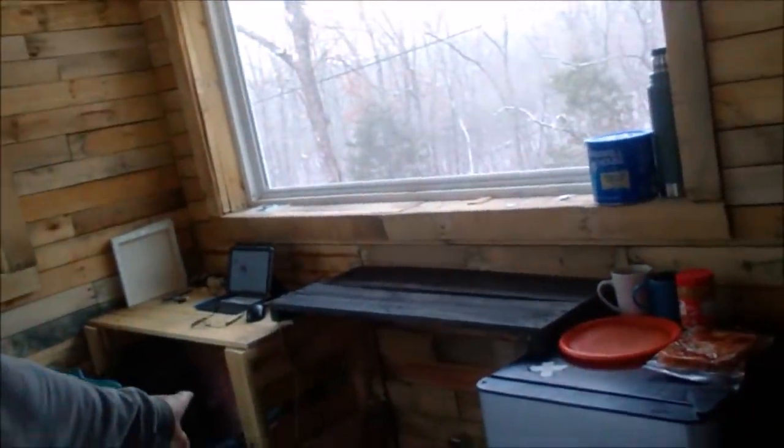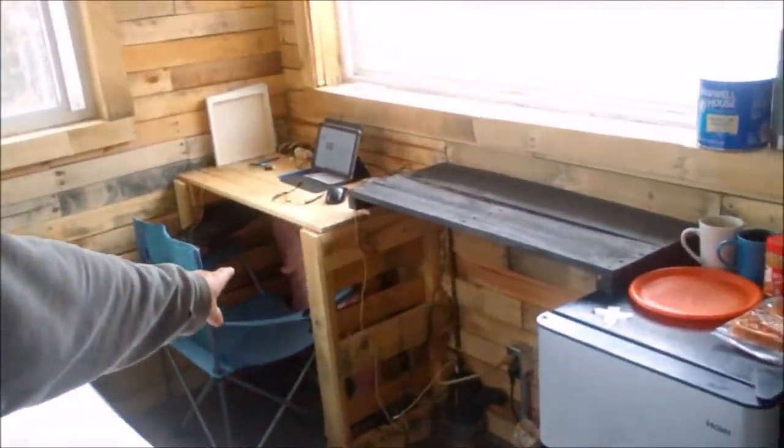I still got the hatch completed. It's sitting underneath the desk. You may be able to see it. Piece of insulation there. So I got my hatch that I got to get installed up here.